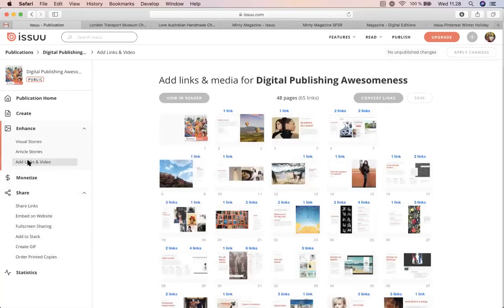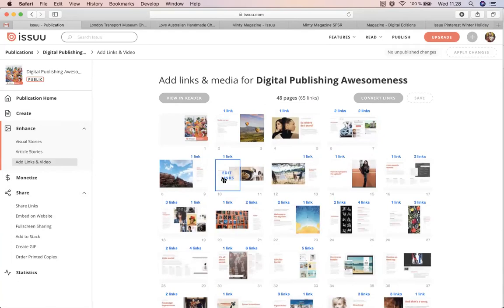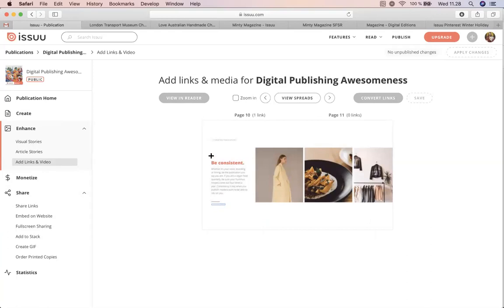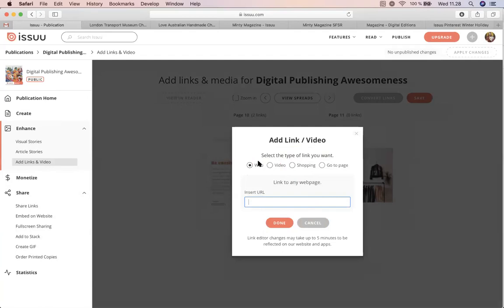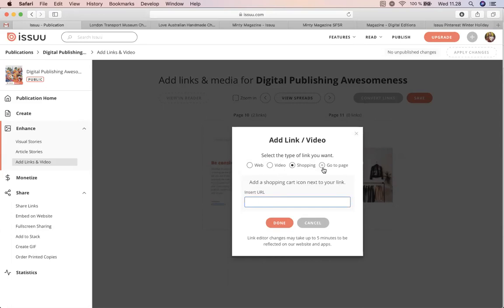I mentioned links. So if you didn't get your links detected, or if you want to add more links, you can just click Add Links and Video. It opens the publication here. You find the pages that you want to add the link. And so let's say I want to add the link here. And I can choose if I want to send them to some website, if I want to add a video that will play in the publication, in overlay. If I want it to autoplay immediately when they go to that page, that's also possible. I can add shopping links, or I can also add go to page links.